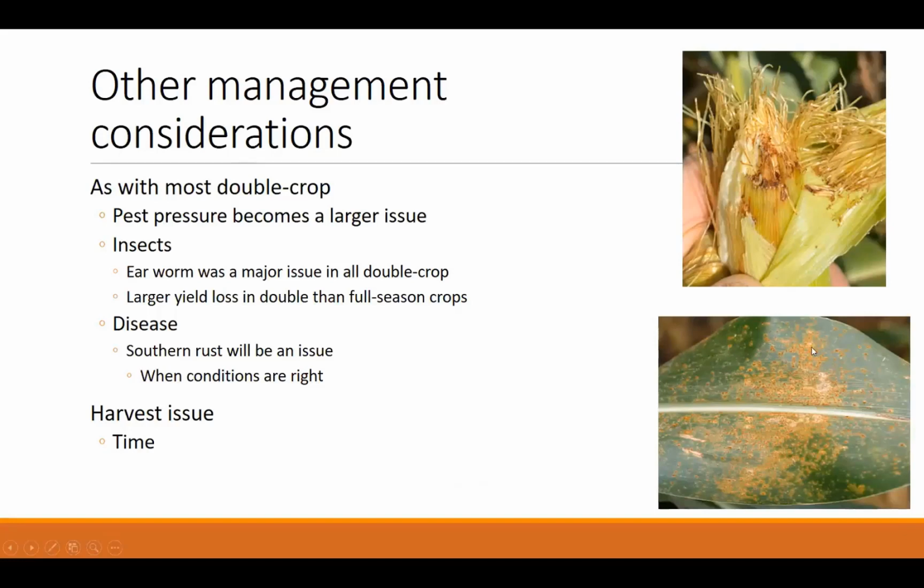And then if the conditions are right, talking to a lot of folks that do this double crop corn system, southern rust becomes one that you almost have to budget in for an application. If you don't have to make that application, that's fine. But southern rust is going to be a potential major issue because of the lateness and potential conditions associated with that corn growth. We get into more hot, humid, and wet conditions, and southern rust can start popping up a little bit more.